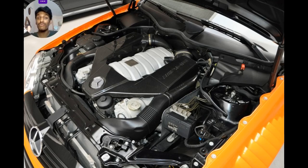And of course, the M156 on its own was the first ever engine to be completely constructed by AMG, and boy did they go ham. And well, of course, as you all may know, the production model got the M155, i.e. the predecessor to the M156, and of course the M156 debuted in 2007 in the E63 AMG.